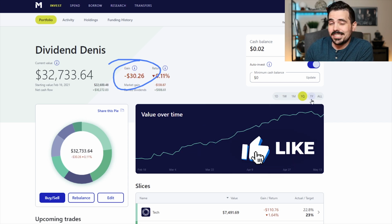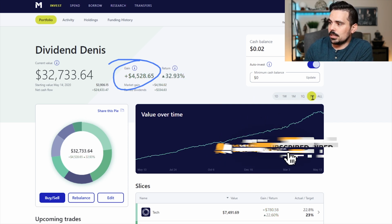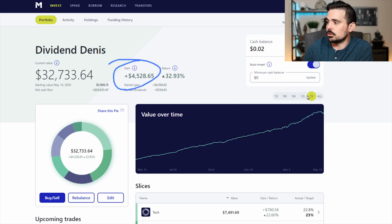In the last quarter, we're only down $30 because we had a really good quarter prior to the market going down. And then so far in the last year, you can see here, we're actually up $4,500. So a good chunk of that was market gains, almost $4,200. And then the dividends that we've earned was about $334 in total. So let's take a look and see what stocks in our portfolio have been doing really well and which ones have been doing not so well.